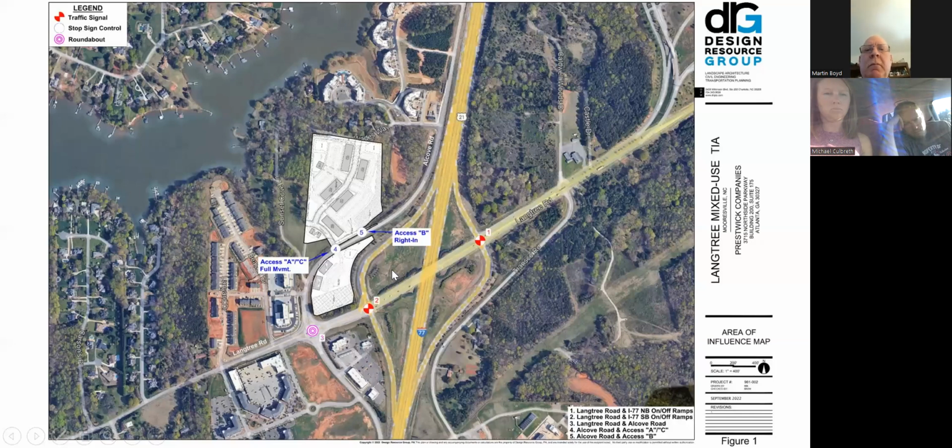I want to jump back here to the intersection locations that are being studied under the TIA. These services are being provided by Design Resource Group. Currently, we have 5 study locations for traffic impacts which may occur related to this petition. The first is at Langtree Road and I-77. In fact, both of those interchanges on the east side and the west side are being studied. The third location is Langtree Road and Alcove Road.